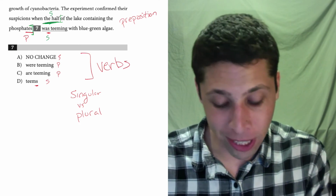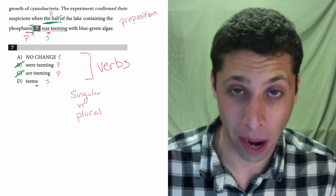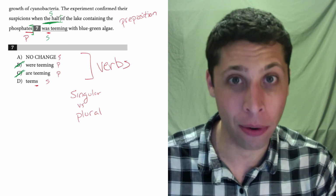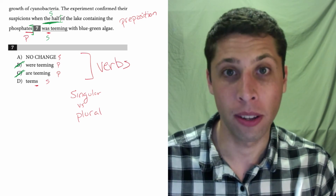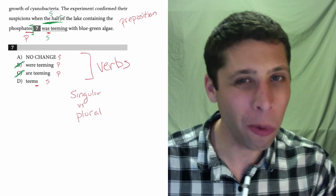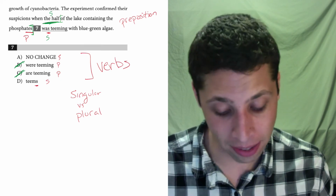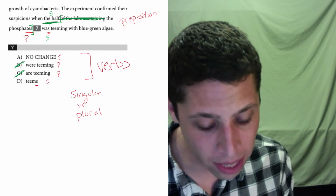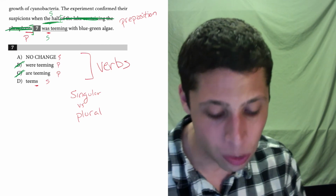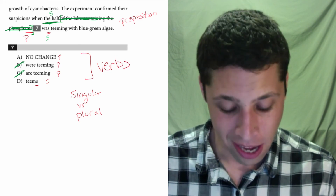So this is really tough. B and C are wrong. The SAT wants you to think that they're right because they put that plural noun right next to the verb. But they do that on purpose. It's not always wrong, but a lot of times what they're doing is they're trying to disguise the fact that this piece can be crossed out of the sentence. We don't need it. It's grammatically just extra.